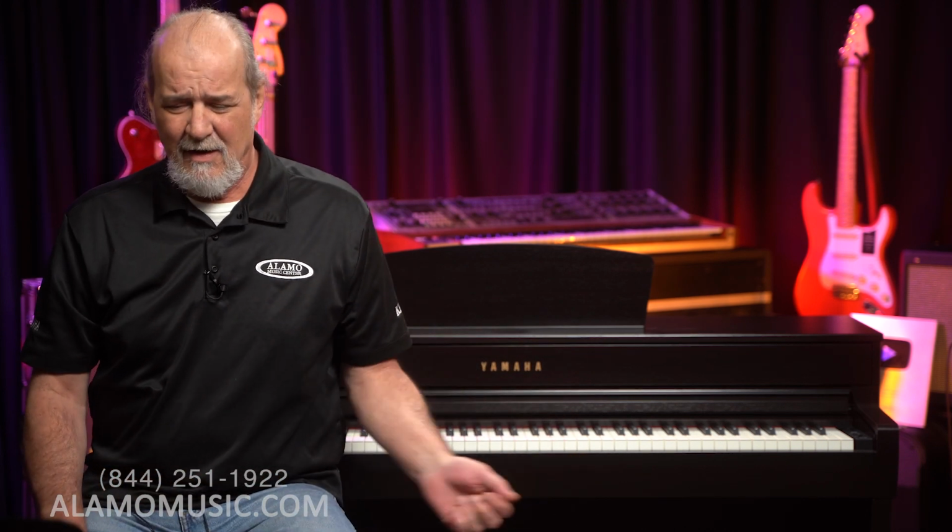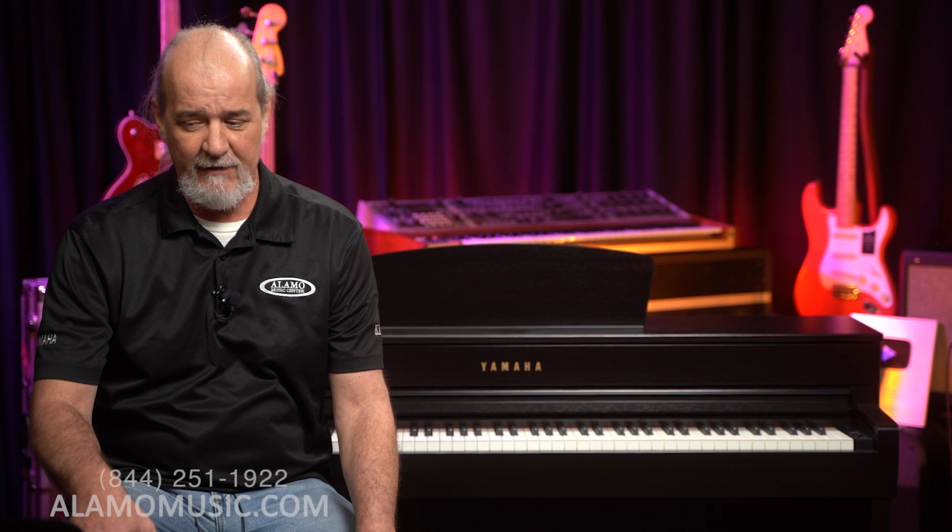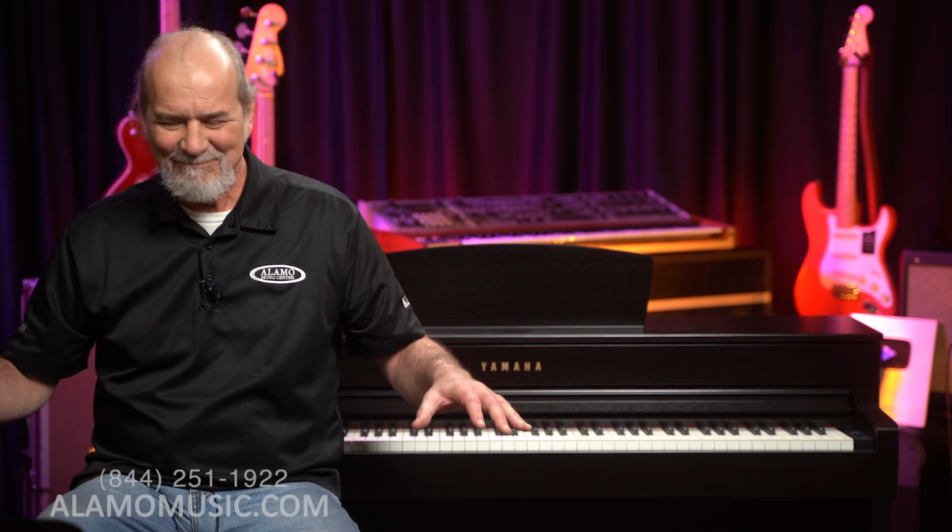The other thing, you can go straight to a USB audio recorder. On the CLP, you can do that. On the YDP, you cannot. And you have a 60-watt sound system on the CLP-735, with two 30-watt speakers for left and right. The speakers are just the one-size speaker, but it is larger than the speaker system on the YDP-165. The 165, remember, only has a 40-watt amp. So you get 10 watts more per side.